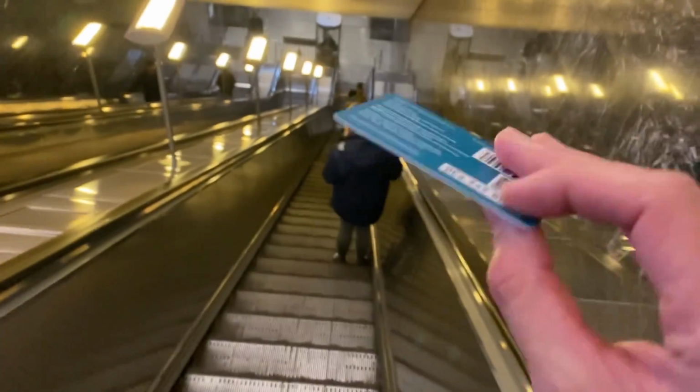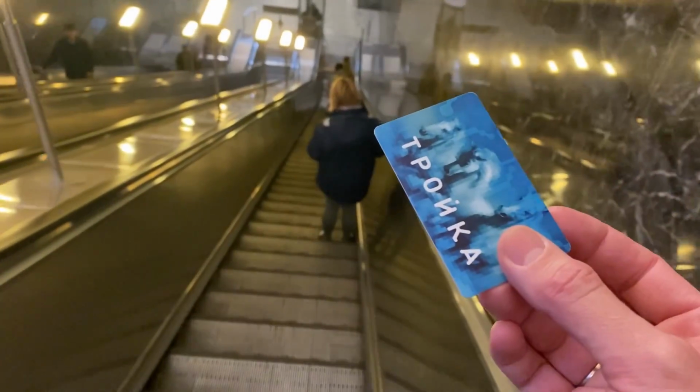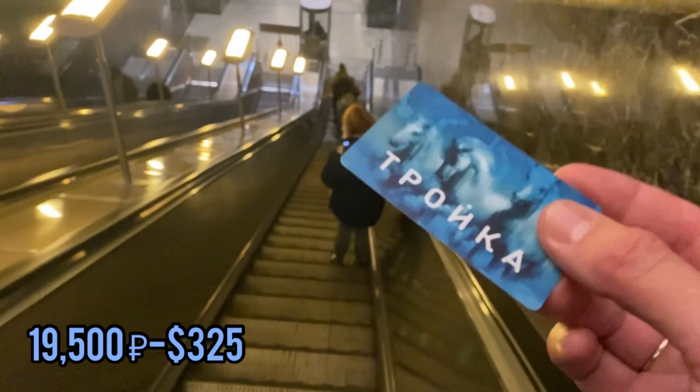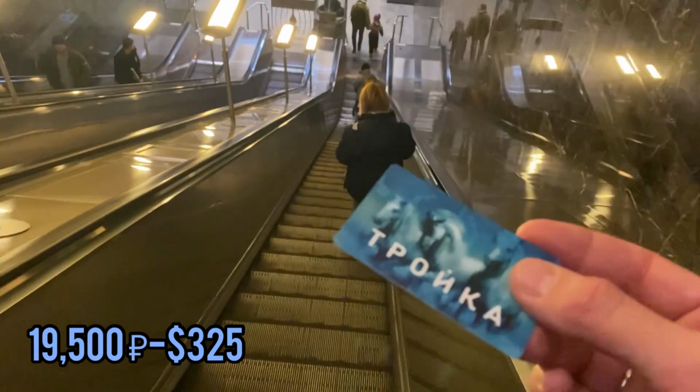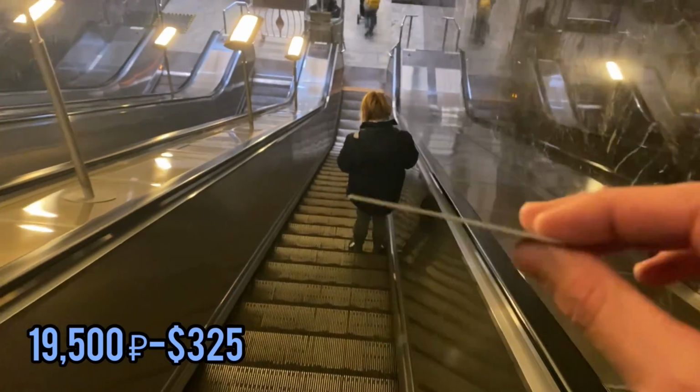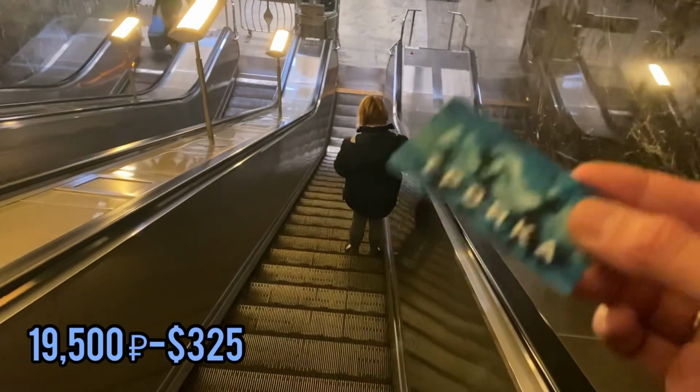This is my Troika. This is good for a year. I paid a good amount of money for this for a year, but it's a better deal than buying one ticket a day or per ride or even just for the month. And with this, I can just ride as much as I want for a full year. By the way, according to my research, there are 265 metro stops in the city of Moscow. We'll just be doing the 22 off the dark blue line today.